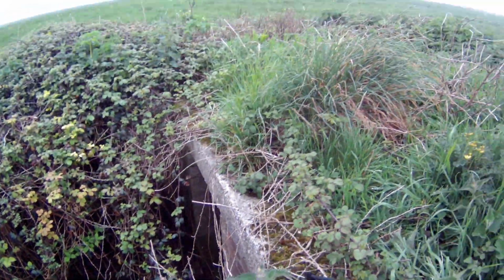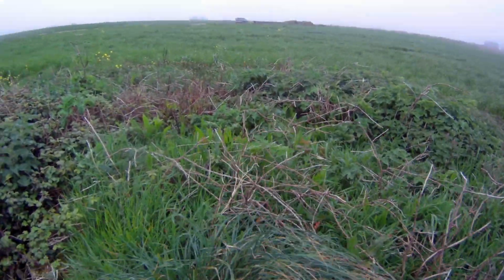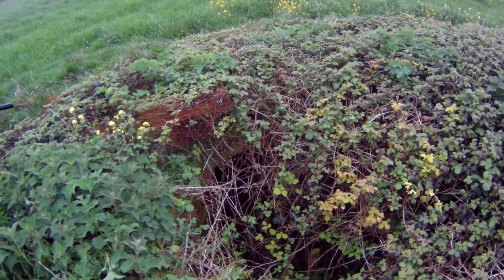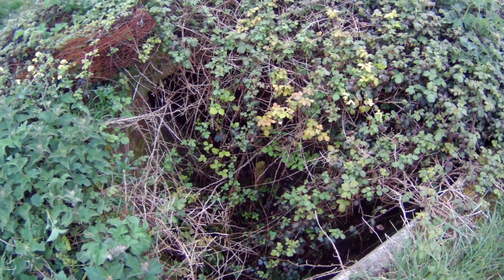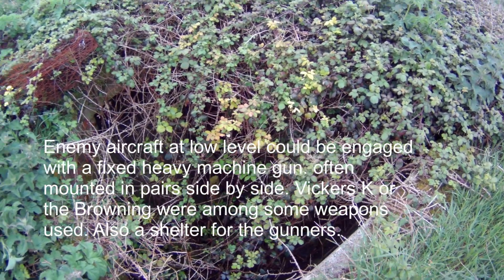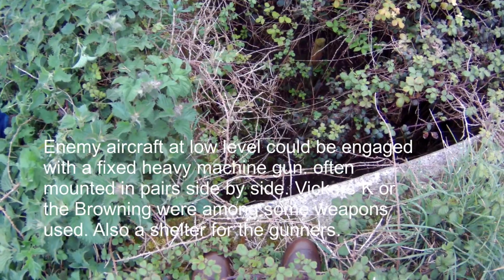Let me stand up there where you are a minute, and pray to goodness that I don't fall down. Oh my goodness. You wouldn't even know it's there, would you? No, you wouldn't know it was there. So this is an anti-aircraft machine gun post, airfield defences once again. And oh, look, there's an arch there.